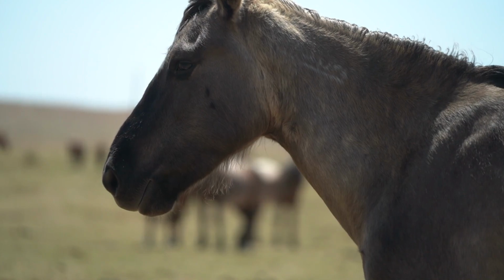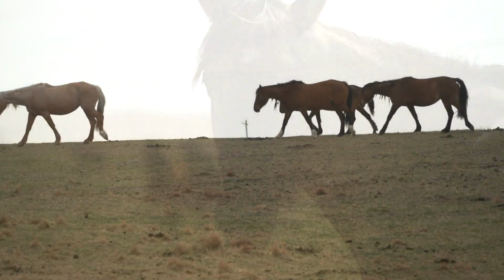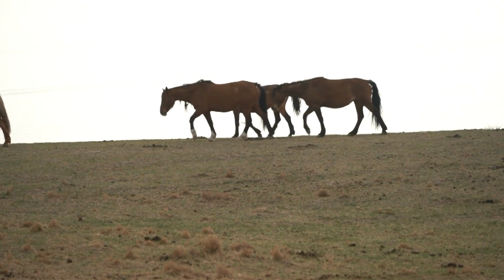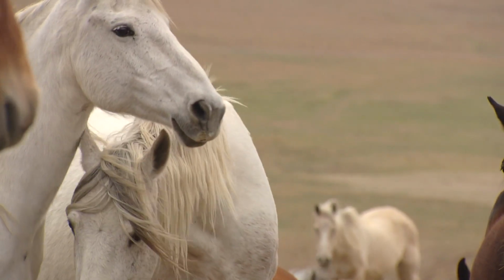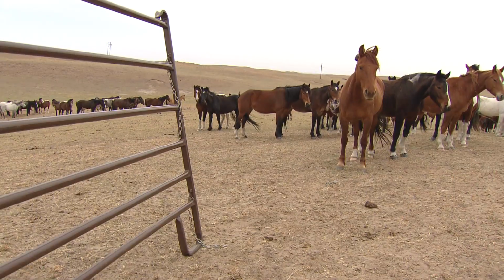The BLM is currently seeking more contracts for long-term holding pastures and plans to remove 20,000 more wild horses and burros from public lands nationwide this year. That worries advocates not only about possible tax dollar waste, but also for the horses' welfare, saying removal causes injuries and deaths. And I would say stop. You cannot pile more horses into a broken system.